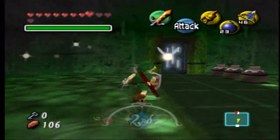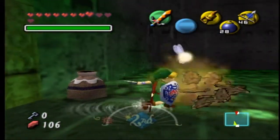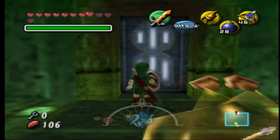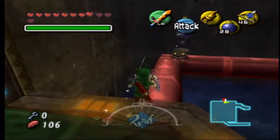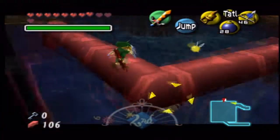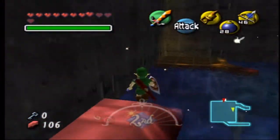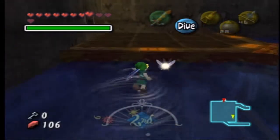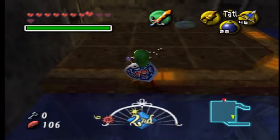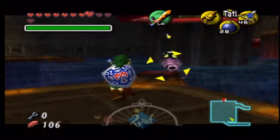Let me just refill on my health as much as possible, because I do want to save those fairies for later on, as the boss is much more difficult than the boss we just fought, or the main boss. Alright, let's see if we can possibly get away from that Bomb Chu, which we can, so that's all good. So we want to come over here to the closest platform to the door, and I don't care what you have to say, Tattle. Now that we have the ice arrows, let's try shooting the Octorok.